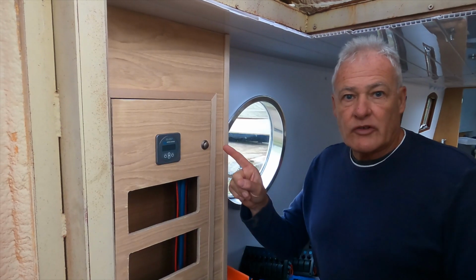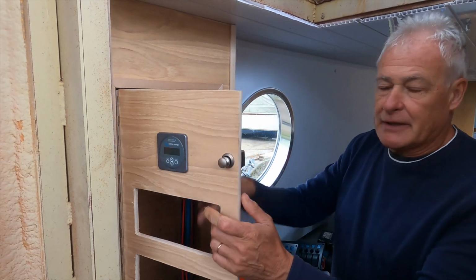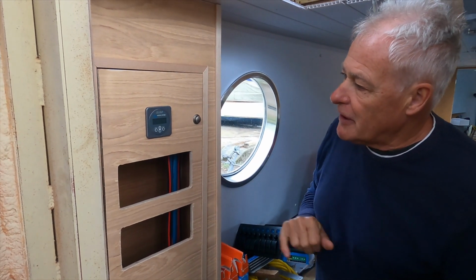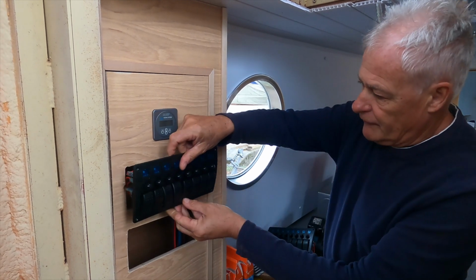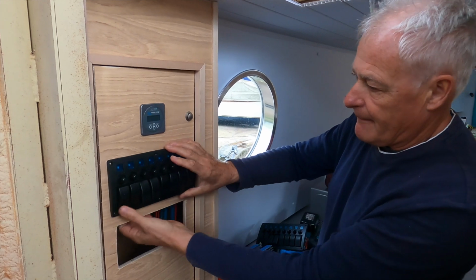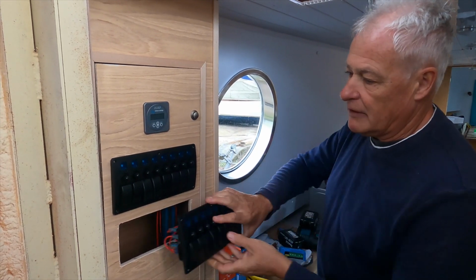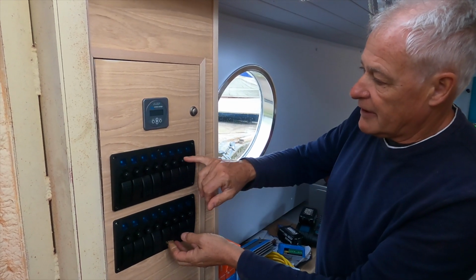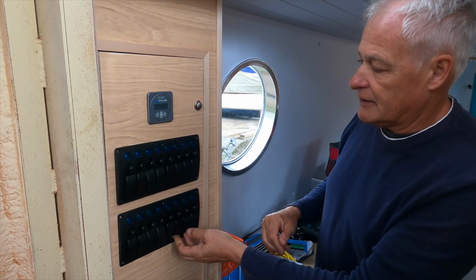Okay. So this is the electrical panel which I've been working on, and this opens and you'll be able to get into the things inside. So going in this panel you've got the Victron Energy battery monitor, which is going in there at the top, and then we've got two banks of 12 volt DC switches. Each switch will be a separate circuit for lighting and things like that, bilge pumps, etc. And each one has its own fuse and a little illuminated label goes in there.